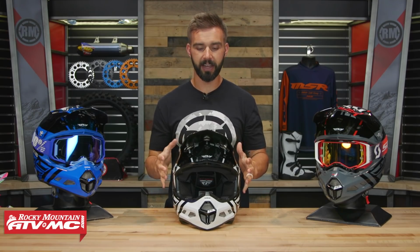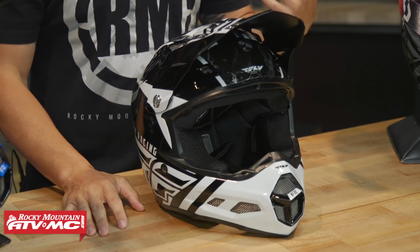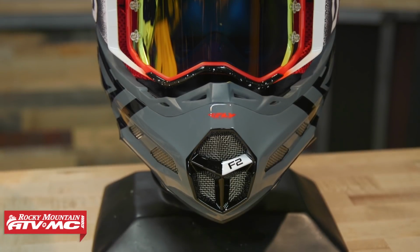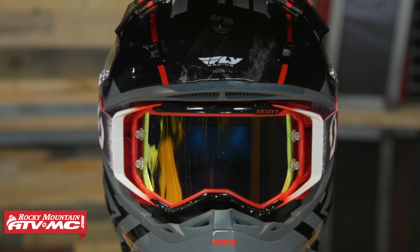You've got a good venting design on this. On the inside, you have a multi-density EPS liner, but you also have the MIPS liner system. We talked about that earlier, multi-directional impact protection system. It's a feature that was added to the F2 Carbon later on throughout its years, but I'm glad to see that's in there. And again, rock solid helmet, super lightweight. You get the MIPS liner system, $300 price point. A helmet that a lot of top riders have worn. This is the F2 Carbon with MIPS from Fly Racing.